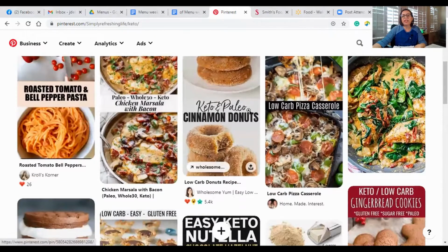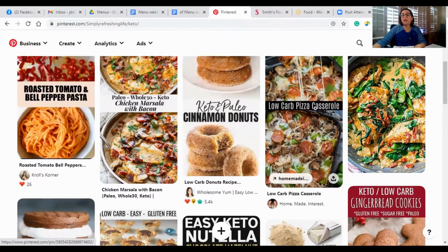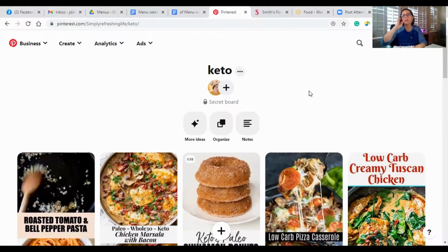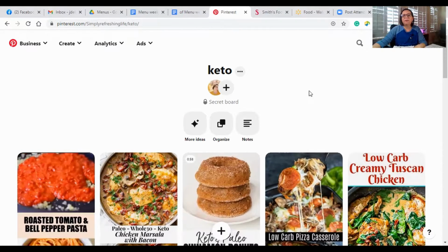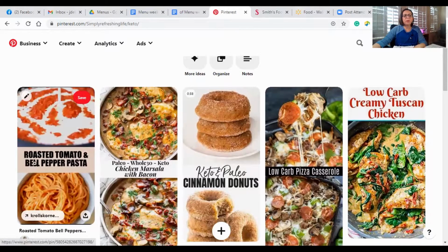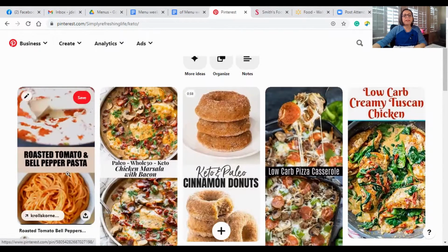And so like this one, keto and paleo cinnamon donuts, I have not tried, but you save things that you want to try. I did try this one, the low carb pizza casserole, and it was a hit here. Everybody loved it. And who doesn't love pizza, right? And some of these recipes I have tried, and so I go here and I save them. And I'm pretty sure you're very familiar with Pinterest.